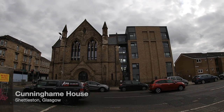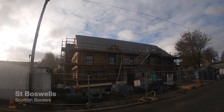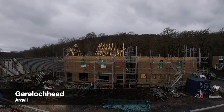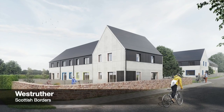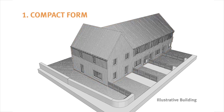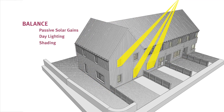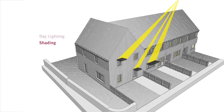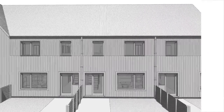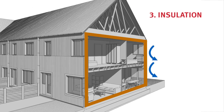Closeburn is part of a series of social housing projects being built across Scotland. These are aiming to demonstrate how building to the Passivhaus standard can eliminate fuel poverty. So what is Passivhaus? We've designed carefully for the climate, including solar gain and the shading. We've looked carefully at the placing of the trees and how we've put the windows. Then we've insulated really well, and really carefully to ensure there's no thermal bridges.